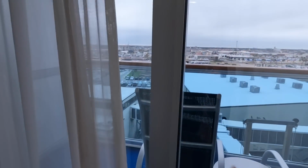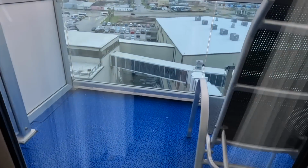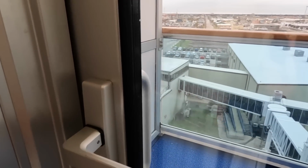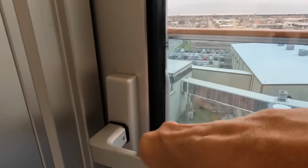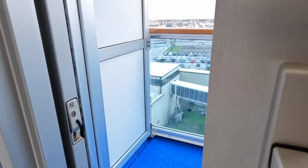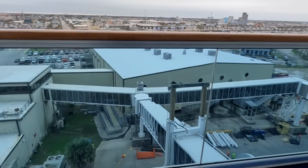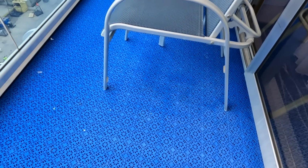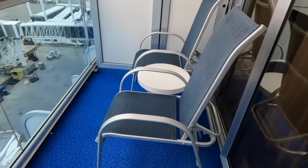I mean, it's nice and hot, but that is not going to work for my thick hair. Okay, and then here is our balcony. Oh, look, that's nice. We do have a light for the balcony, which is appreciated. All right, that's locked. Oh, it's just one, okay. Very large balcony, nice. I love when they have this down, keeps it nice and dry.